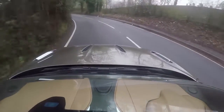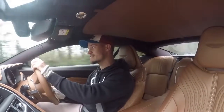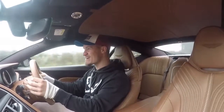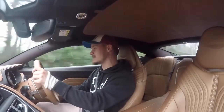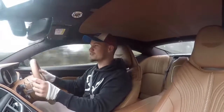When you plant your foot down on the floor, you get the initial rumble from the V12, which is fantastic from a twin turbo. I have to give it to Aston Martin. It sounds incredible for a twin turbo. That was the one thing that I was worried about when I heard that Aston Martin were going to be doing a twin turbo engine. Ferrari did it, and personally I know they've got the performance out of it. It does not sound the same.